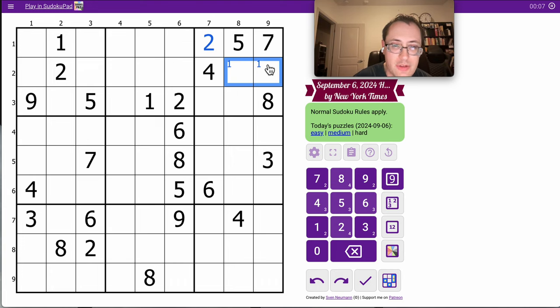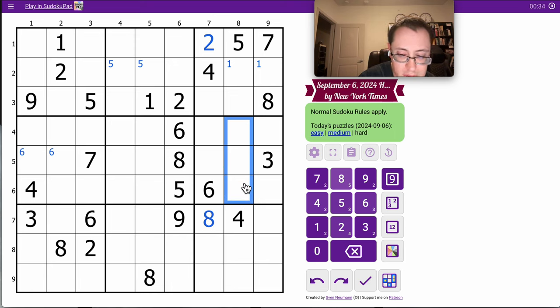I get a 1 that I can place in row 2, a 2 I can place in row 1 immediately. Oh, and I also get a 5 in row 2. I get a 6 in row 5. Place an 8 in region 9. Here.